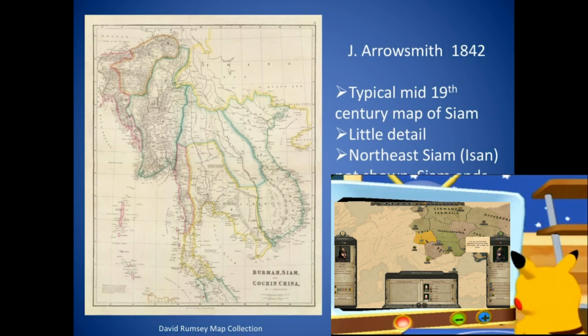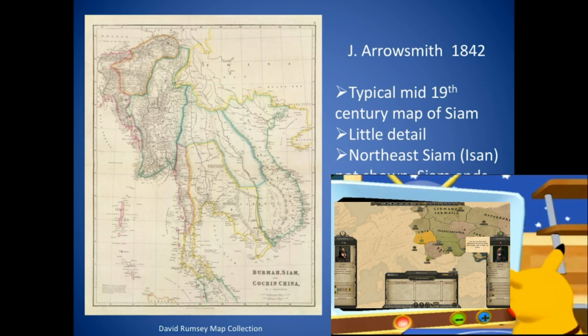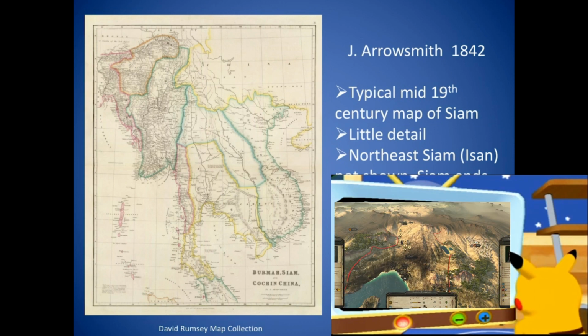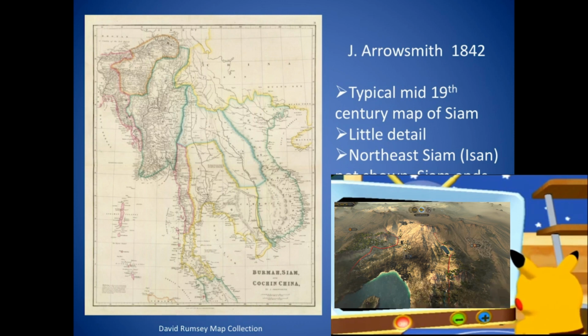At mid-century, European maps reflected limited knowledge of Siam and only a vague sense of the extent of the kingdom. This is a map by John Arrowsmith that's fairly representative of how the kingdom was portrayed during much of the first half of the 19th century. You see considerable detail in Burma, where the British were advancing, and Vietnam's coast and provincial boundaries are portrayed. But there's only limited detail on Siam, with large unknown areas and with boundaries only vaguely sketched based on the accounts of Western visitors and diplomats.